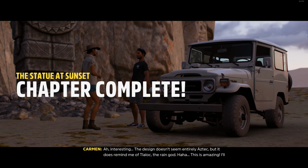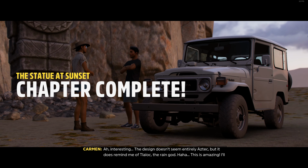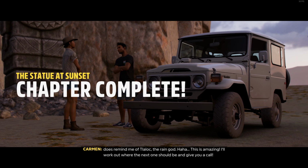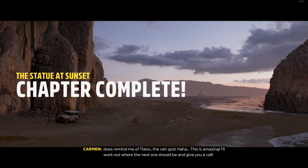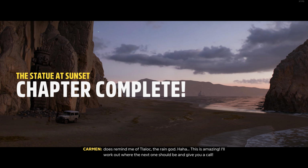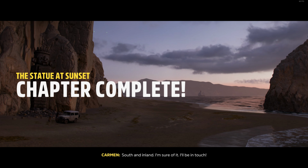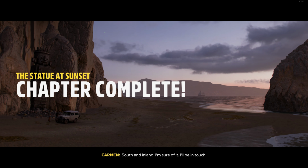Interesting. The design doesn't seem entirely Aztec, but it does remind me of Tlaloc, the rain god. This is amazing. I'll work out where the next one should be and give you a call. Where does the trail lead from here? South and inland. I'm sure of it. I'll be in touch.